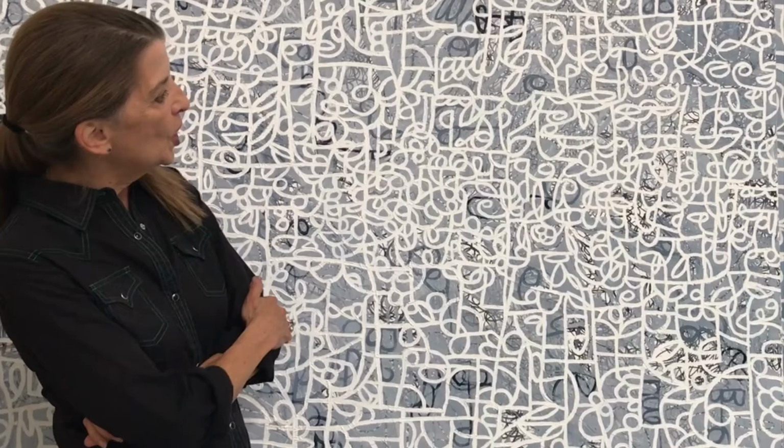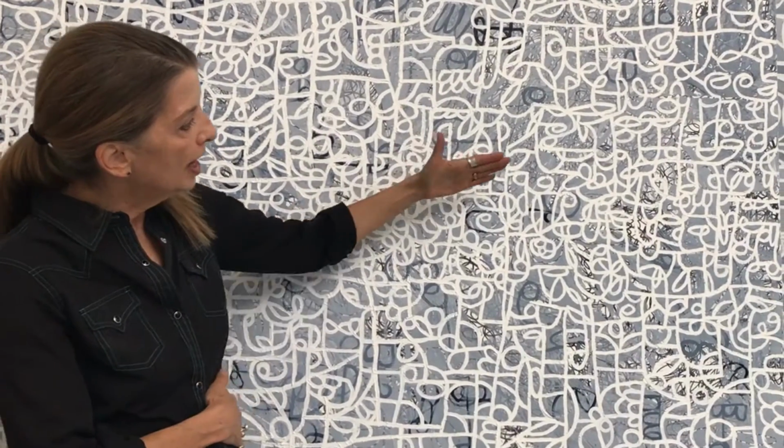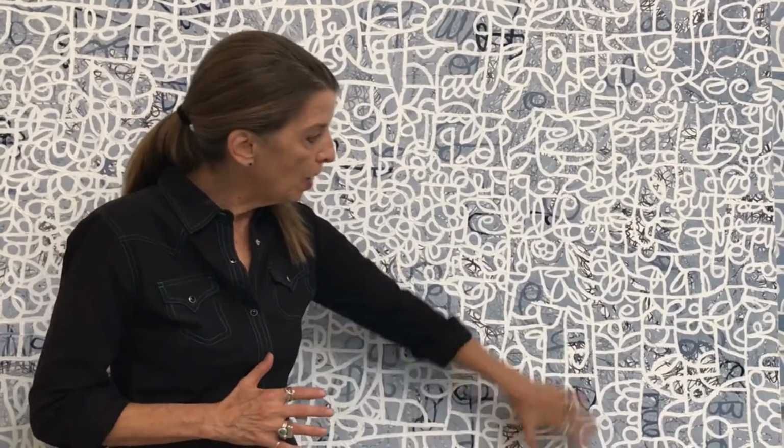So this painting is called NonLinear Dynamics, and if that's not the title of what we're living in right now, I don't know what is. It's created by a series of layers that started out, if you look into the painting, you can see all kinds of line work in and among each other, trying to talk to each other and make sense of, you know, some chaos and make sense of what's going on back and forth. So there's a variety of marks. Overarching the whole thing is sort of a web of the white that's working to coalesce it all together.